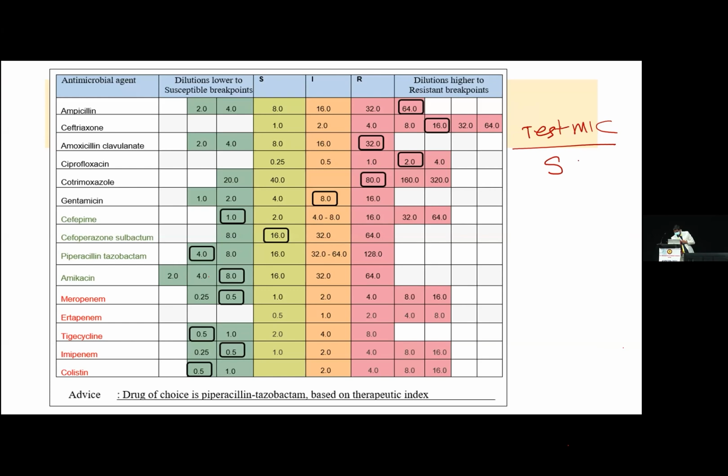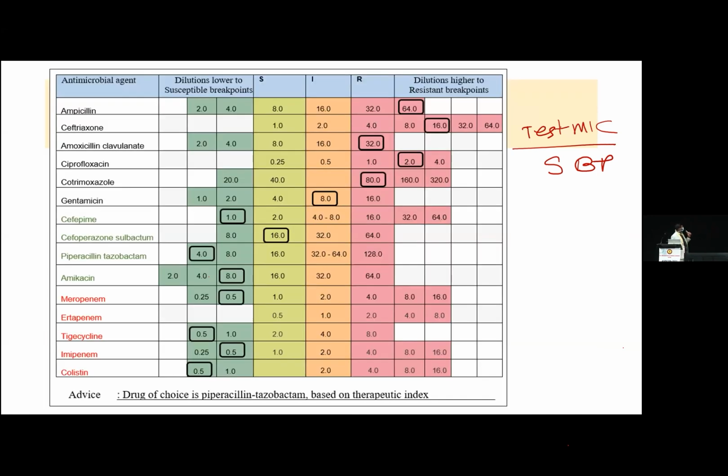by the susceptibility breakpoint. The concept of therapeutic index can be better explained if you plot a MIC guiding table. In this guiding table, the x-axis shows the dilutions of antibiotic which the Vitek will test, and the MIC for this particular isolate has been circled in black. Can anybody in the house tell, based upon the formula I have written here, what is the therapeutic index of cefepime?